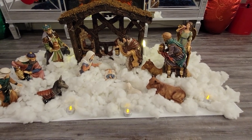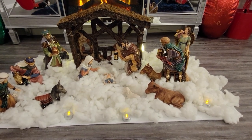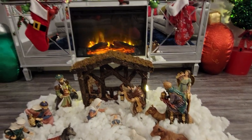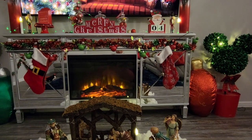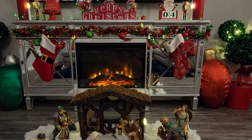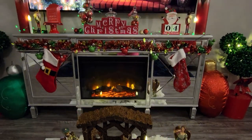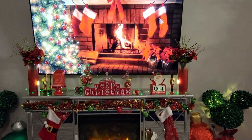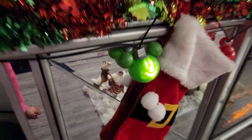So here is a close-up of the nativity scene. I just put some pillow fluff around to make it look a little snowy, and I have some tea lights. Those are actually fake candles. Please don't put real candles in with your pillow fluff. That's too dangerous. But anyways, I'm sure you guys know that, of course. But I just have that in front of the fireplace, and it's just so cozy looking. Oh my gosh, I clearly love fireplaces, as you can see.